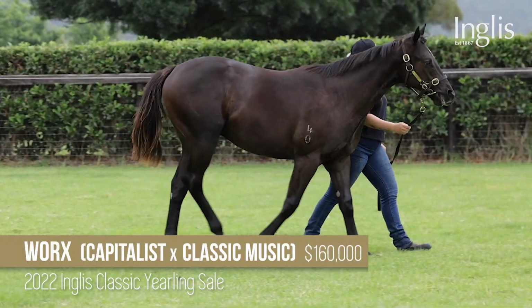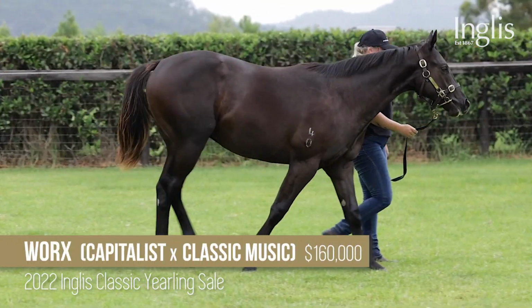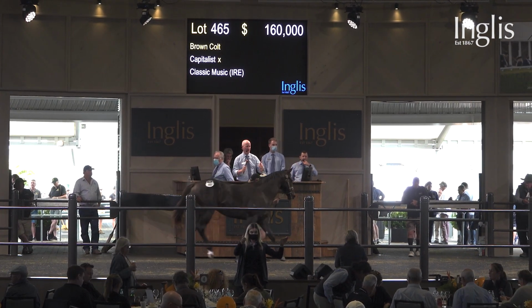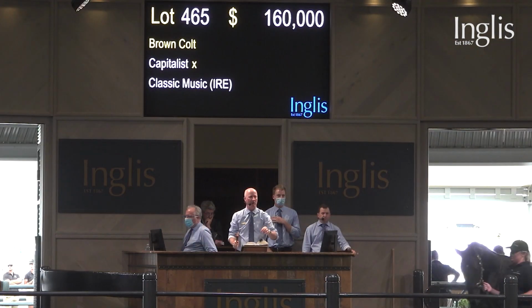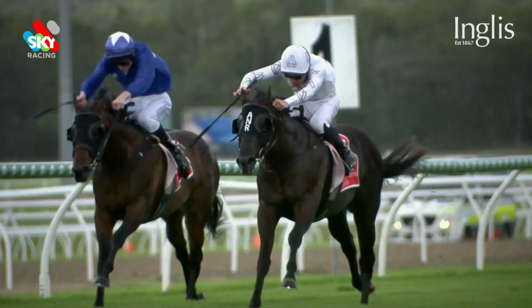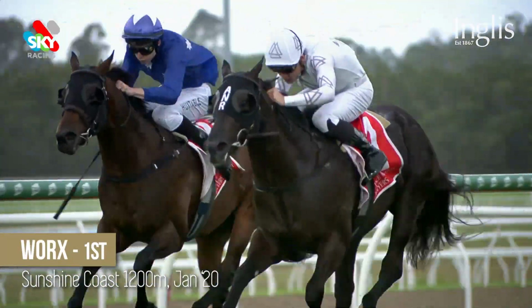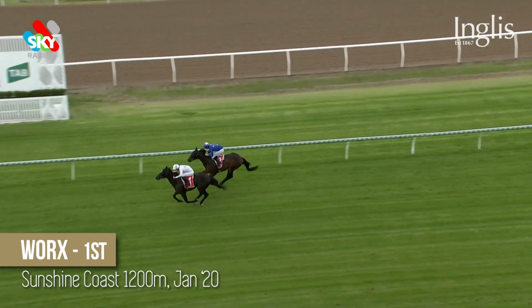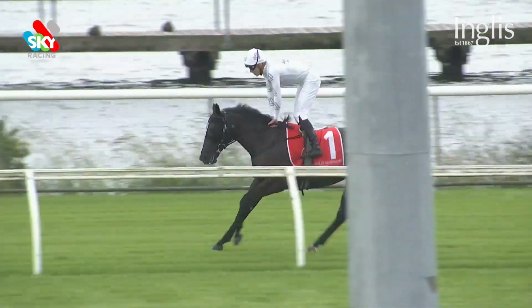We also had a really handy Capitalist colt that we sold last year out of our mare Classic Music. His name's Works, and Trilogy Racing picked him up. Annabelle Neeson trains him. He's a really sharp horse. He's already stakes performed in his first 3 starts, and I think he'll be one to watch, and just another success story from the Classic Sale.